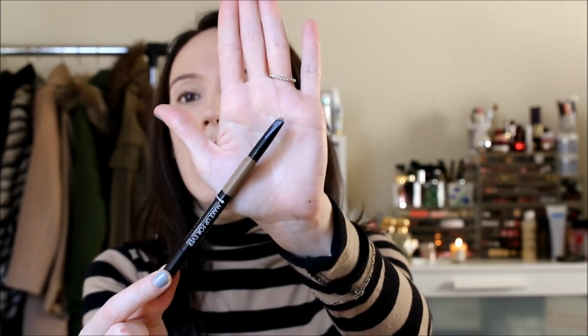This is the new Makeup Forever Pro Sculpting Brow Pen. I have it in the shade 20, so it has that similar kind of angled edge that Hourglass does, or a bunch of different brands now. Anastasia has one, Hourglass has one. They're all kind of doing this angled edge.